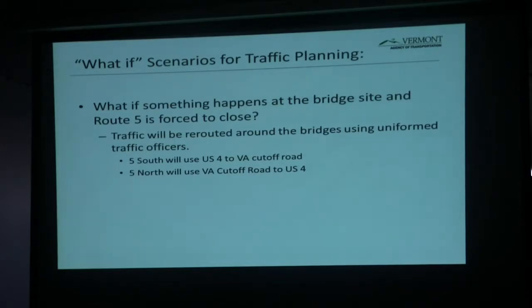Well, we will reroute the traffic around the bridges using these uniformed traffic officers who we will have on site during the closure weekends. I think we have 6 of them lined up. And those traffic officers will be stationed at intersections, Sykes Avenue, and they will bring traffic around the VA cutoff route, to avoid the site. So that's how we've planned for that.